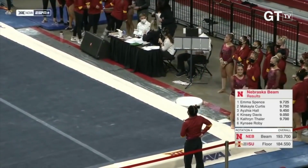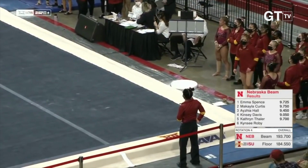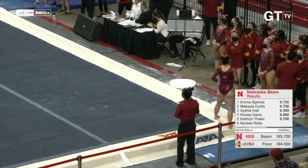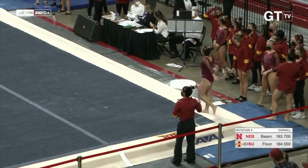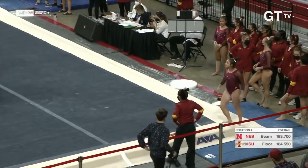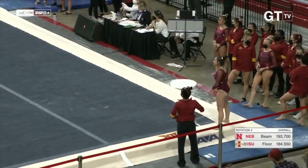Here's what's going on for the beam scores for Nebraska at the moment. You did see those beginning of season jitters kind of shine through in the Nebraska beam lineup, but as I said, they're one of the most beautiful beam workers that the NCAA has. And so once they get those pre-meet jitters out and settle in really to their gymnastics, you're going to see big scores from them.